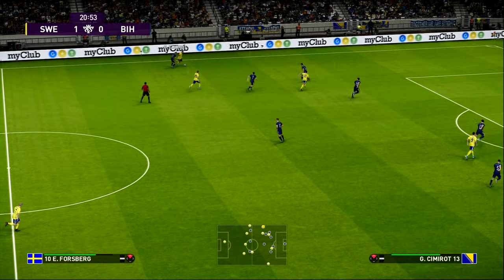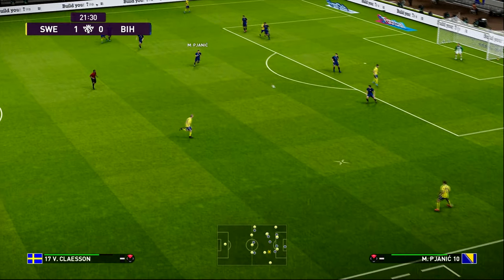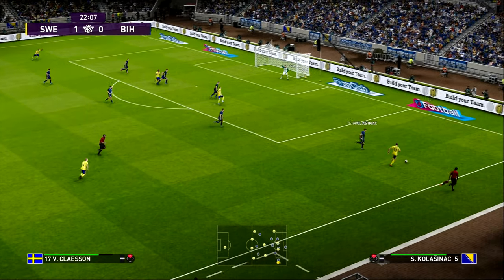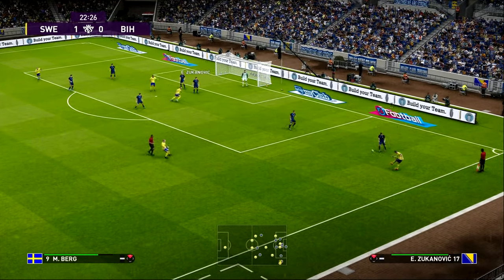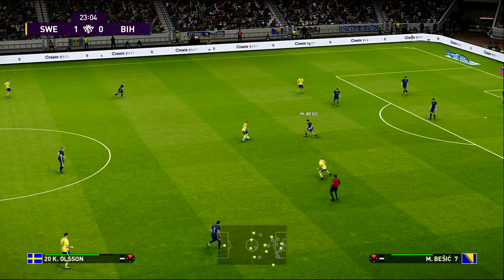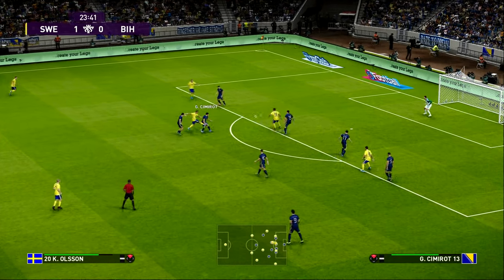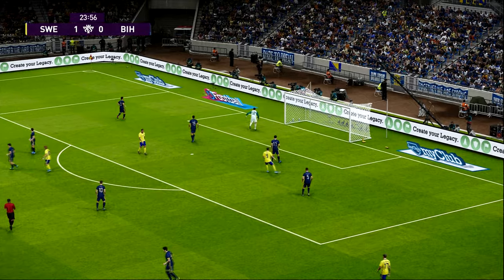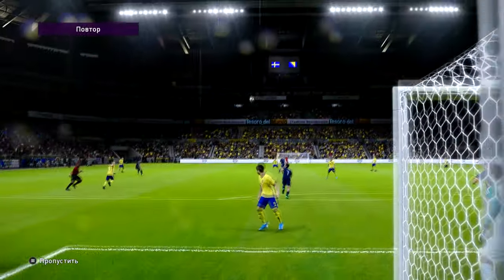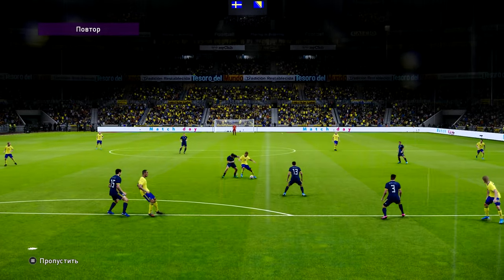Forsberg plays it over to the other flank. Gleison, lovely bit of skill, crosses it in low, gets good distance on it. He's making good use of his... He's had a goal! He's done very well to get to that. Oh, that's a sparkling save. Absolutely sparkling. His reflexes were ultra-sharp.